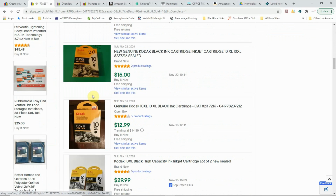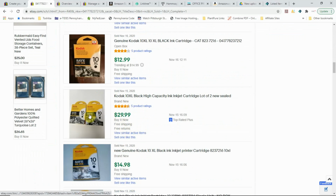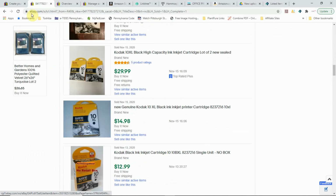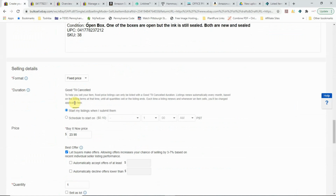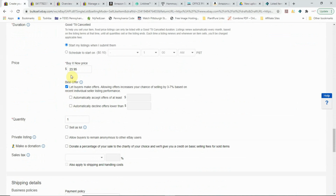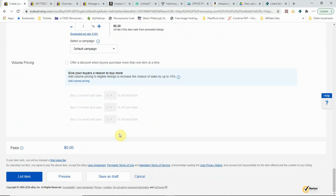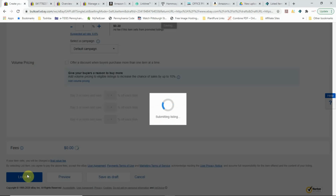You know what? Somebody sold this lot of 2, which looks pretty good, for $29. So yeah, I'm gonna up my price, because they're both still new. I'm gonna go to $29.99, and that's gonna give me a lot of room. So I'm expecting to make over $10 on this. Yeah, I'm upping my price on that. Everything else looks good. Go ahead and send that live.